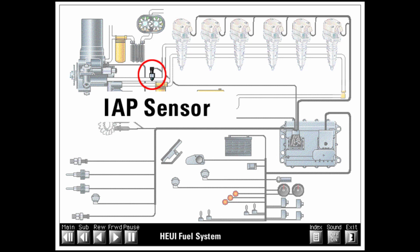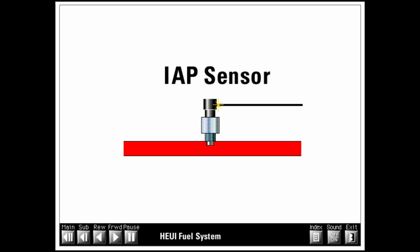The injection actuation pressure, or IAP sensor, is connected to the high-pressure oil passage that supplies actuation oil to power the injectors. The IAP sensor reads actuation pressure and sends a continuous signal voltage back to the ECM, allowing the ECM to know what the actuation pressure is at all times.